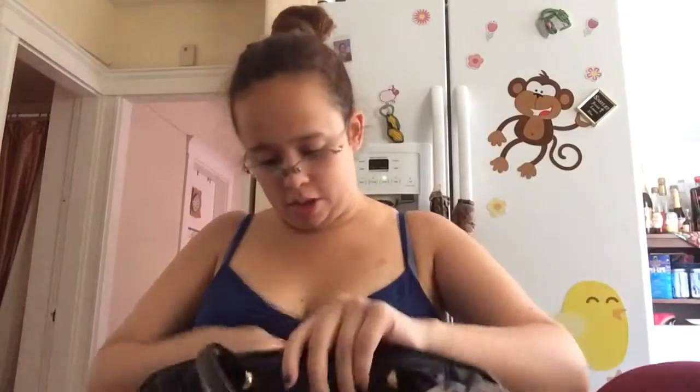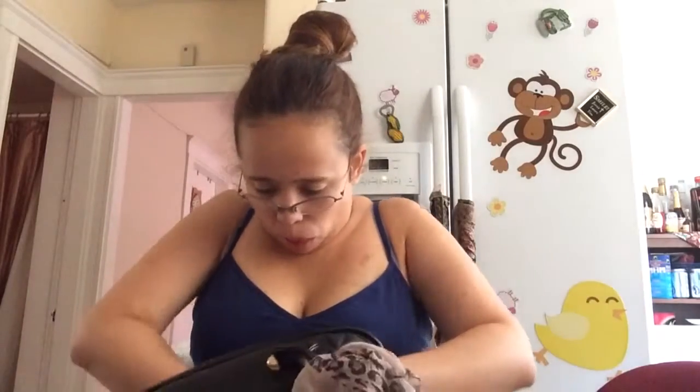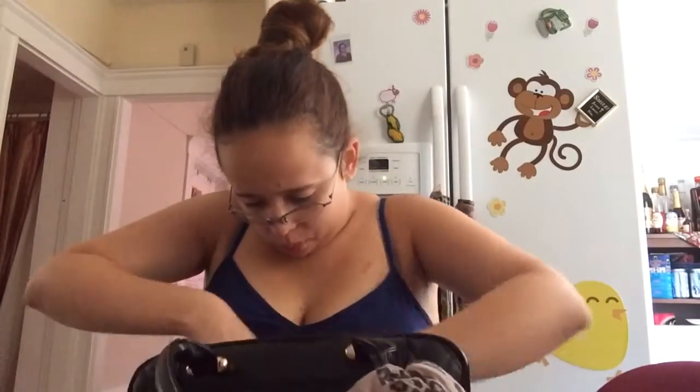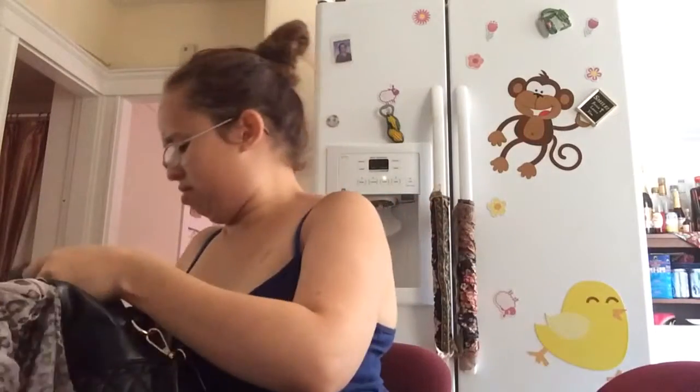What else? What's in my purse? Portable charger. A nickel. Oh wait, I have more. I got a penny, 15, 16, 17, 18 cents. Hair tie. Oh yeah, and lipstick. That's about it. Pretty much I cleaned my purse. It's huge.